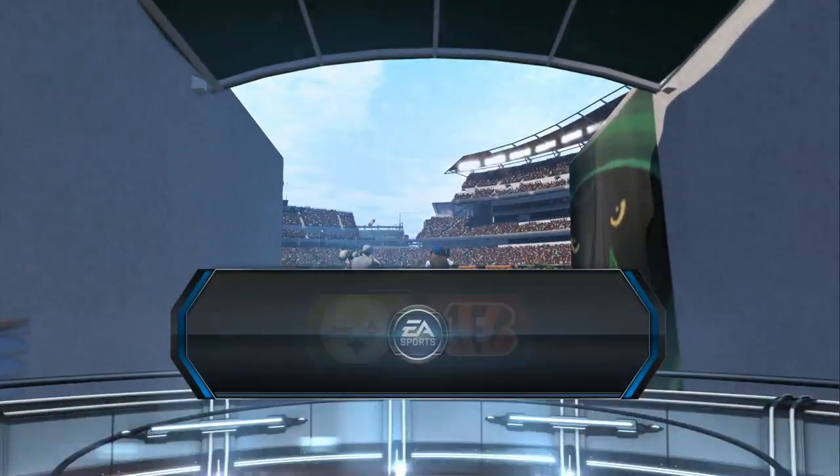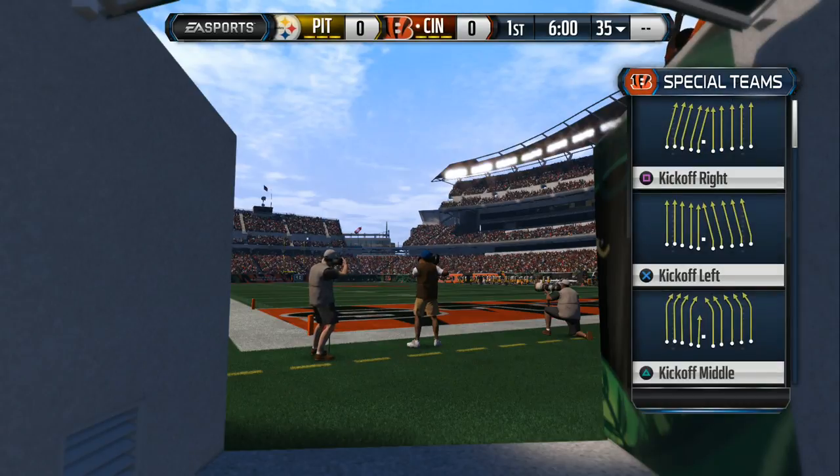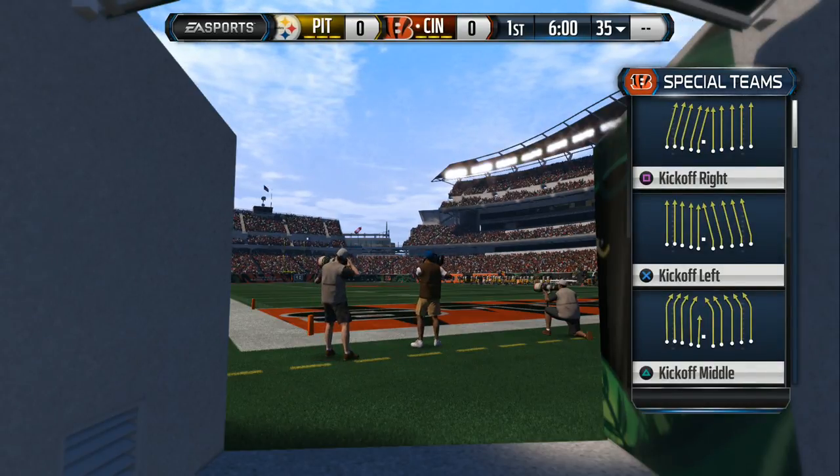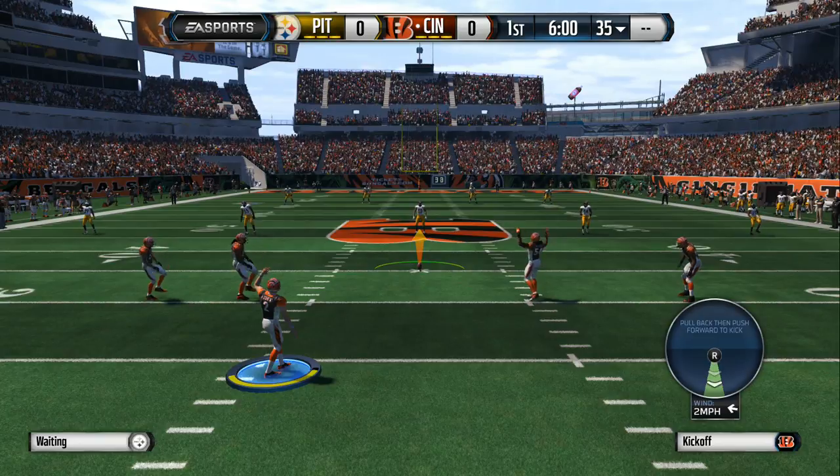It's the NFL on EA Sports, and we're getting set for an AFC North matchup as we join you from Paul Brown Stadium. Phil, we've got a couple of the best tight ends in the game on each sideline today, and they could be the difference makers.